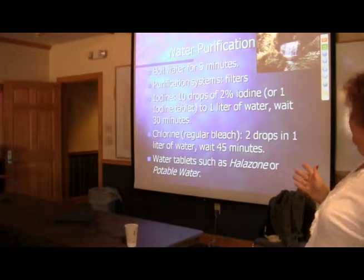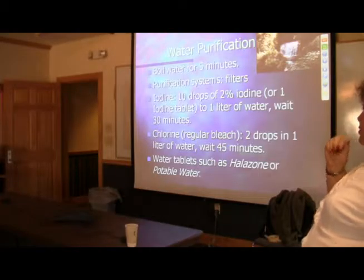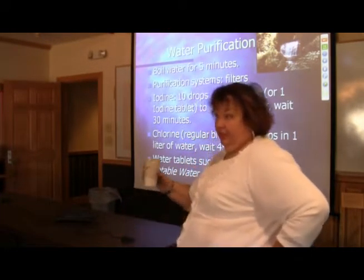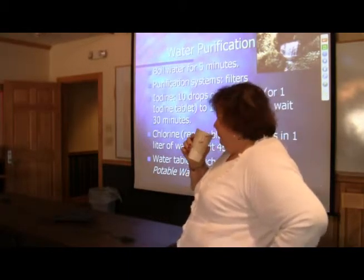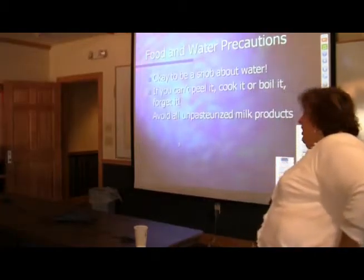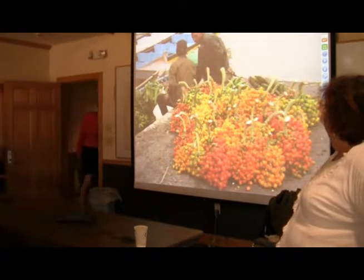Iodine works. It's 10 drops of 2% iodine in a liter of water, wait 30 minutes. In the United States, we chlorinate all water, including that in Brattleboro, with chlorine. Regular bleach, 2 drops in a liter of water, wait 45 minutes. You can buy portable water or halazone tablets to do the same thing.